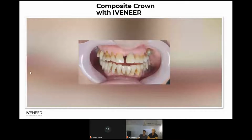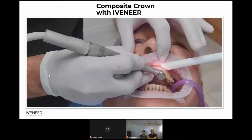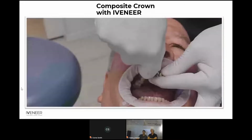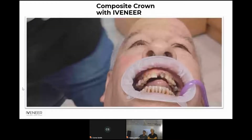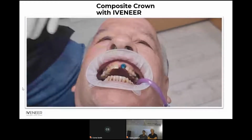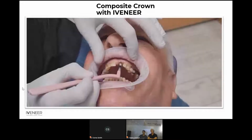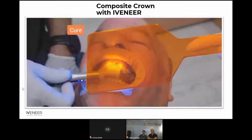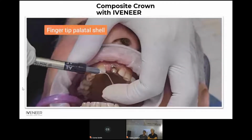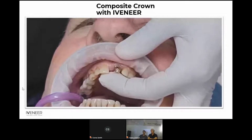So this is the result after, and what I did, first of all, I took out the crown. There was no metal post, or if I remember, there was a very small part of it. I did a small preparation. Of course, I cut a little bit from the incisal because it was elongated. I bonded it, cured, and then this is a freehand palatal shell technique, and you will use it a lot when you do eye veneer.